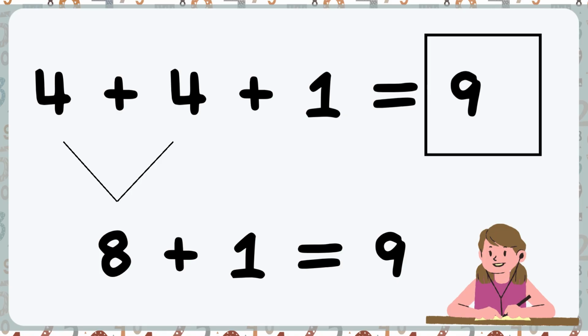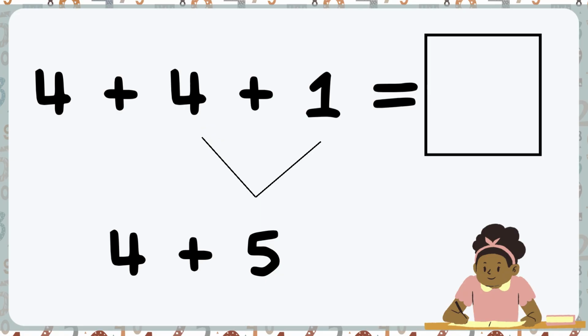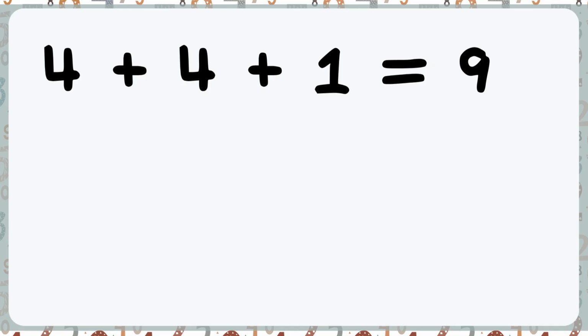But my friend Sloan had a different way to solve the problem. Remember, today we can group them in different ways. Sloan saw this problem 4 plus 4 plus 1. And look at how she grouped it. She loves a plus 1 problem. So she did 4 plus 1. That's the group that she made because she knew that when you have plus 1 more, it's just counting up by 1. So she knew right away that was 5. And then what's the other part that she still has to add, friends? Yeah, the 4. So she just then did 4 plus 5, and that equals 9. And that's how she solved the problem.